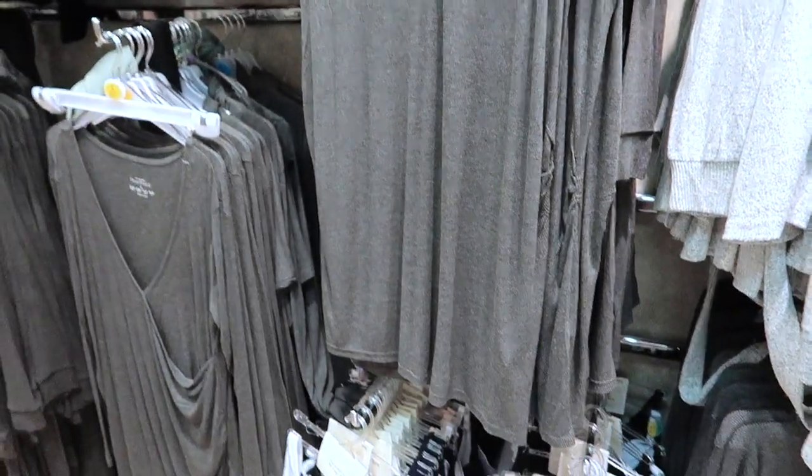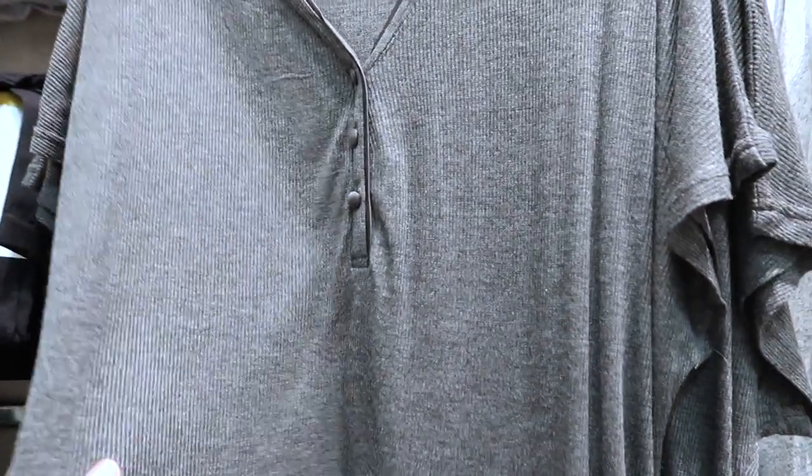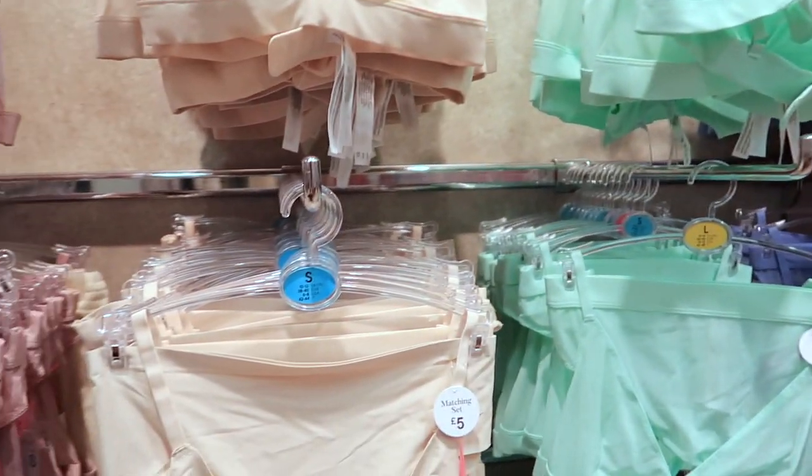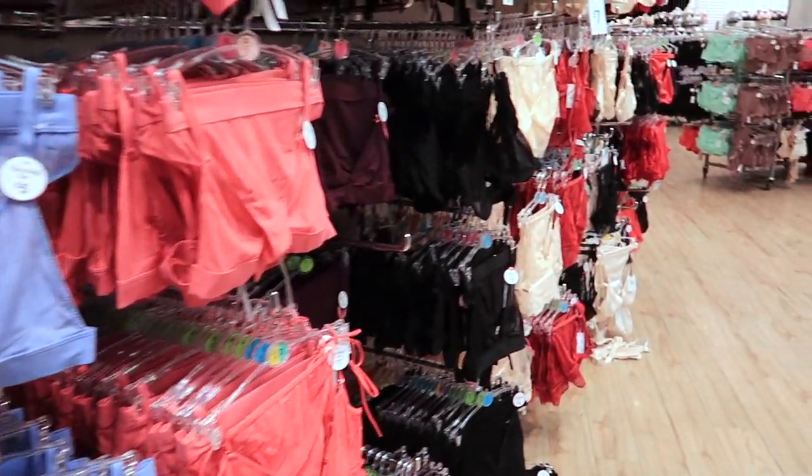It's a nice nighty. Well, it's not a nice nighty, but for the parenthood range, if you're planning on breastfeeding, that's a nice nighty. Cute little bralette sets in.